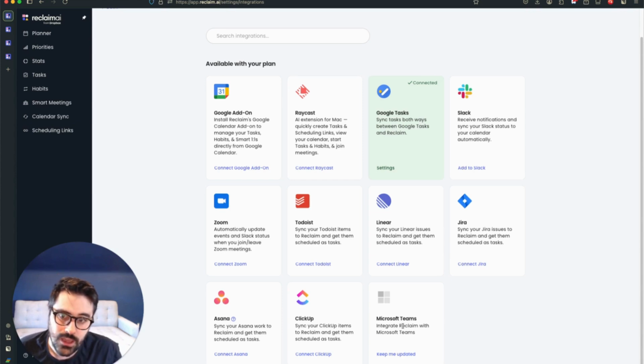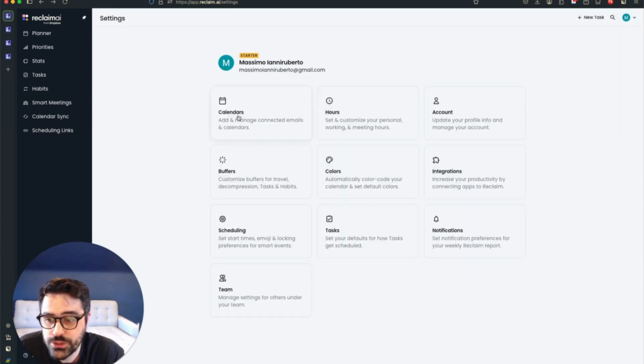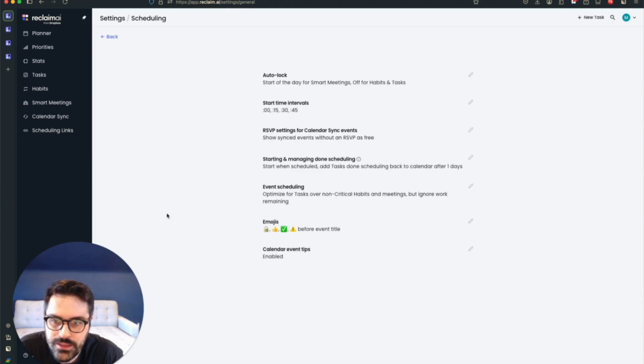Now, ever since they got bought by Dropbox, they are really pushing more of the Microsoft products. I think Dropbox has a lot of enterprise customers, and so they're trying to build that out, which is great. A lot of the world uses Microsoft Teams and Outlook, etc. So make sure you come back here, integrate it, but it's not necessary. Right? Once you integrate your calendar, the bulk of what you need integrated is done. But keep in mind, you can come back here.